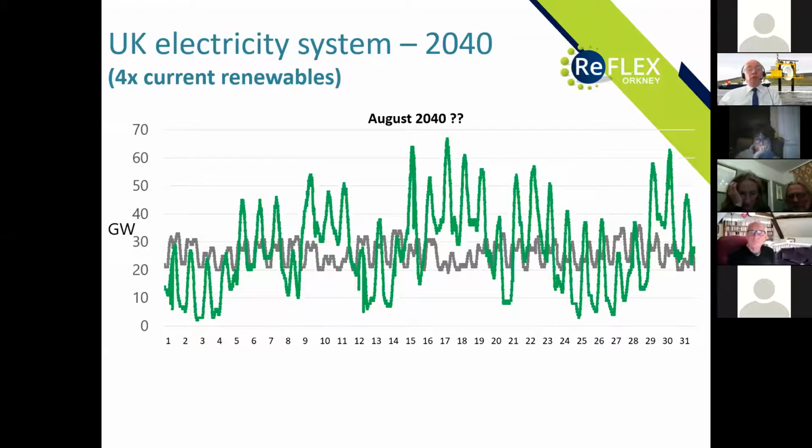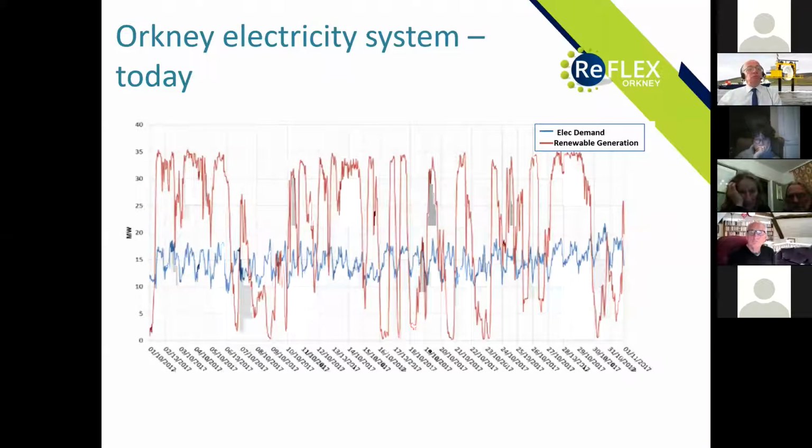But in Orkney today, this is our picture. This was a couple of months ago, or a couple of years ago. But in effect, it is showing the same sort of picture that the UK will have if it simply quadruples the amount of electricity that it generates from renewables. So the point is, we are seeing some of the challenges that we think the rest of the UK is going to be facing over time.